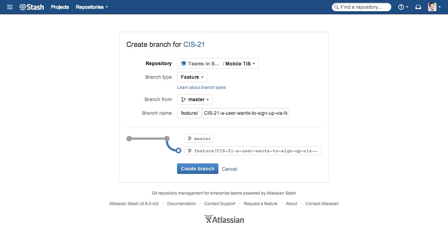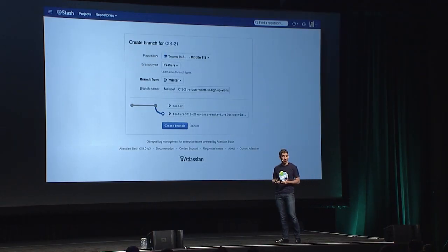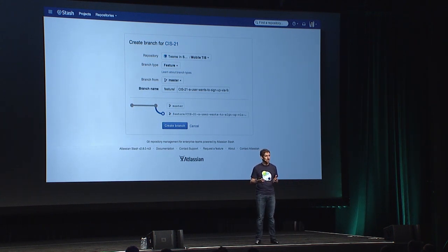We've pre-filled the repository based on what project you're using in Jira. We know where the code should be stored. We have the concept of branch types. In fact, we're the only Git server that has this concept of branch types because you want different workflow between your bug fixes and your features. And again, it knows I'm working on a feature, so it's pre-filled that information. It knows that features get branched from master. And lastly, it's pre-filled the branch name.